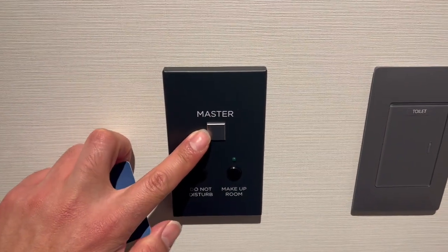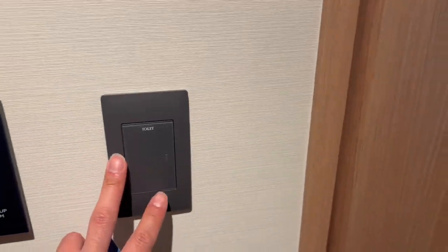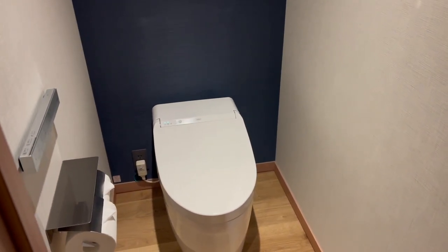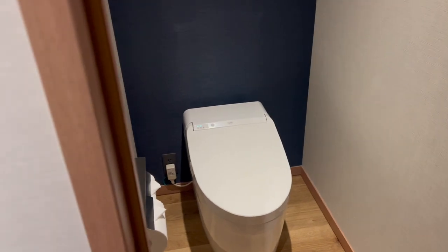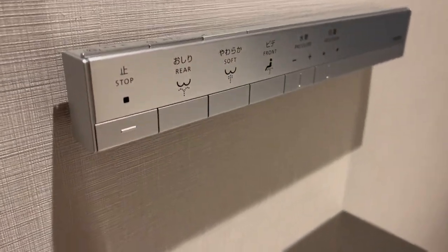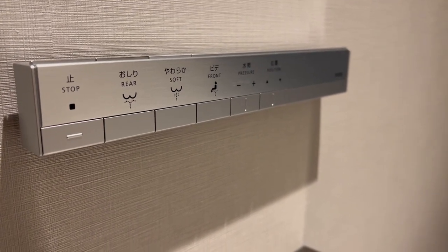Here's the master control, which you can turn on and off. Next to that, there is a toilet. There is a separate toilet and then the shower room, and I can open it. Just like in Japanese or even Korean ones, there's a bidet, which has nice features too. It's pretty typical in a lot of restaurants. There's a control for turning it on and off. If you've never used a bidet before, it's pretty nice. You can use it to clean up afterward. But there is toilet paper if you're not comfortable using it or want to clean up further.